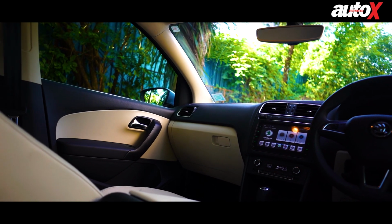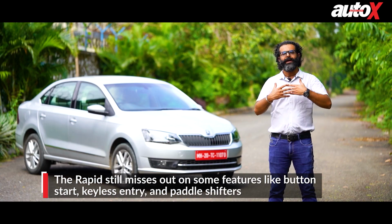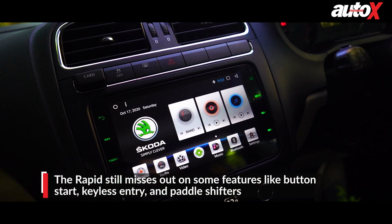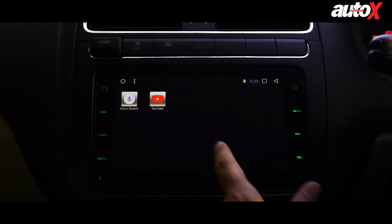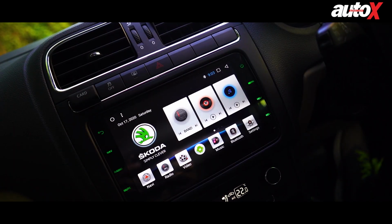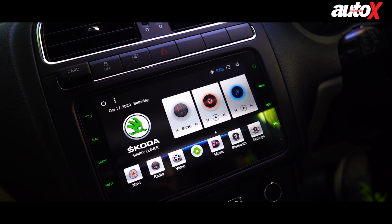The dashboard design is almost the same as we've been seeing for almost a decade now. It does, however, get a large touchscreen infotainment system in the center. It's an Android-based unit that packs a lot of features including YouTube, Netflix, video playback, and more. The infotainment does look a bit aftermarket and isn't the most intuitive unit out there.